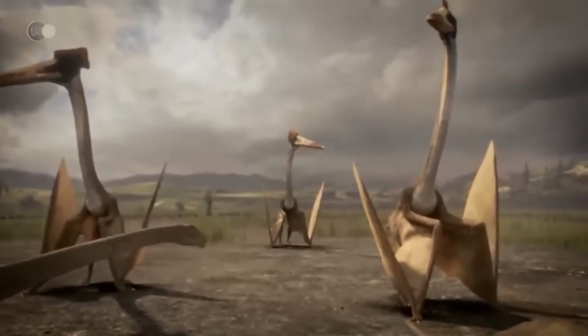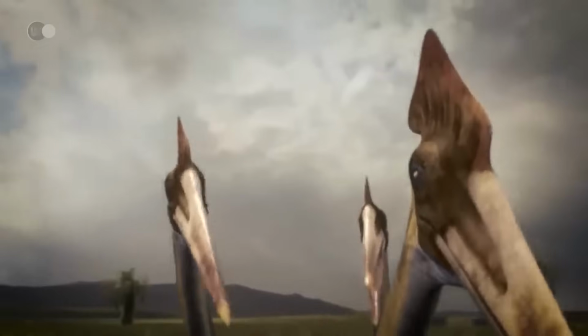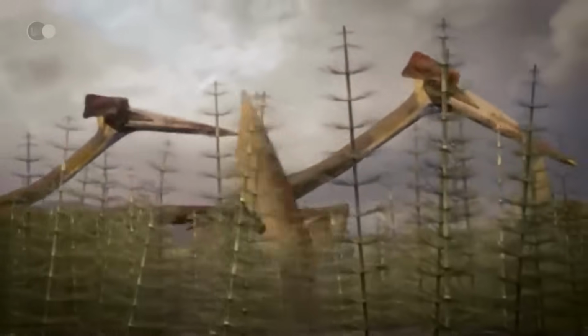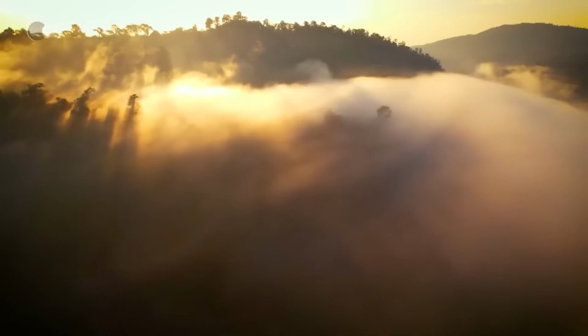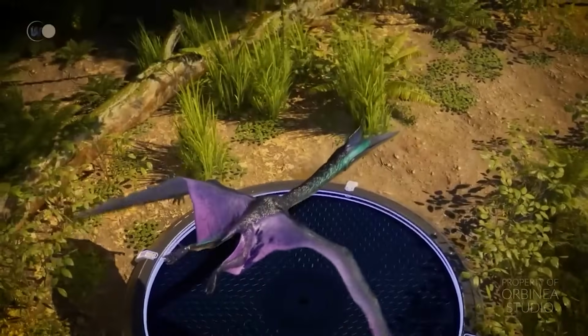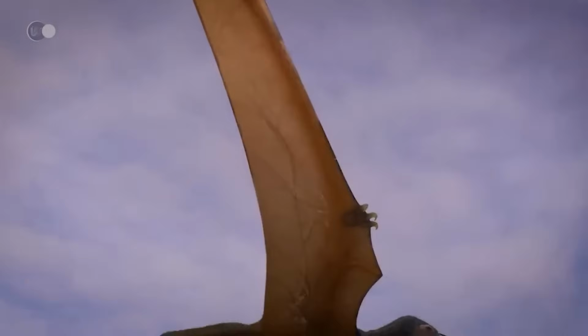In the entire history of sky animals, as far as we know, no animal capable of flying has ever surpassed the pharaonic dimensions of Hatzegopteryx thambema. Another great flying reptile was the piscivore, just like the Quetzalcoatlus that we met earlier. It is the Ornithocheirus.